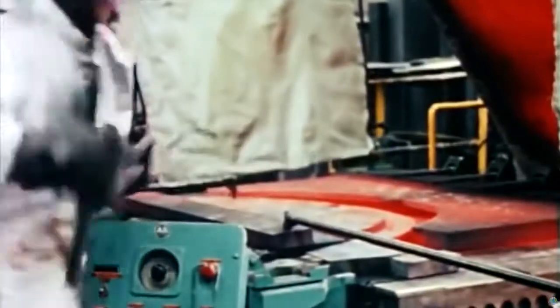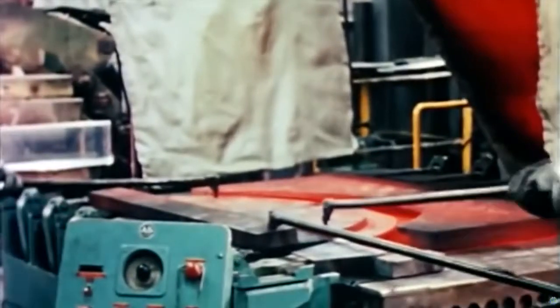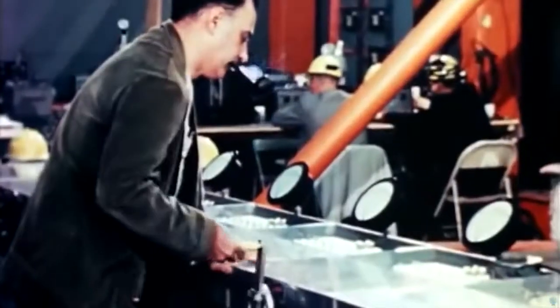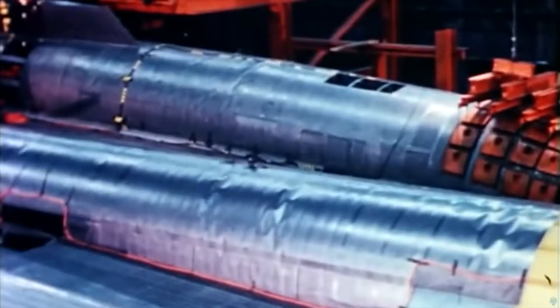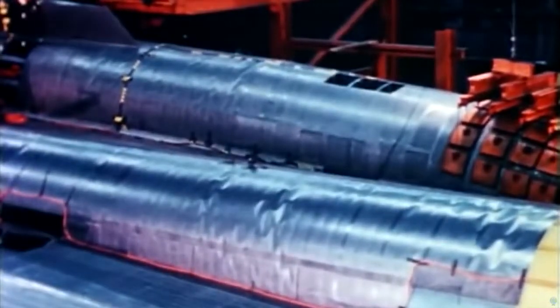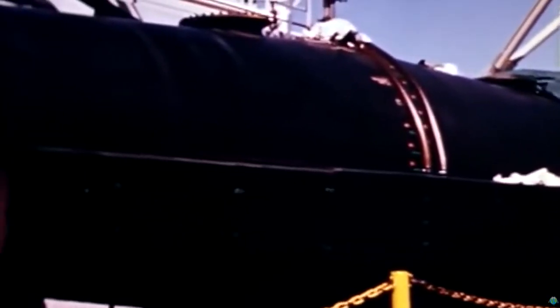The hot press applies pressure to the parts, holding them at a constant temperature and pressure for the processing period. A comprehensive series of static and proof tests were conducted to substantiate structural integrity. 93% of the structural weight of the YF-12 is titanium. Functional mock-ups were used to prove systems before installation.